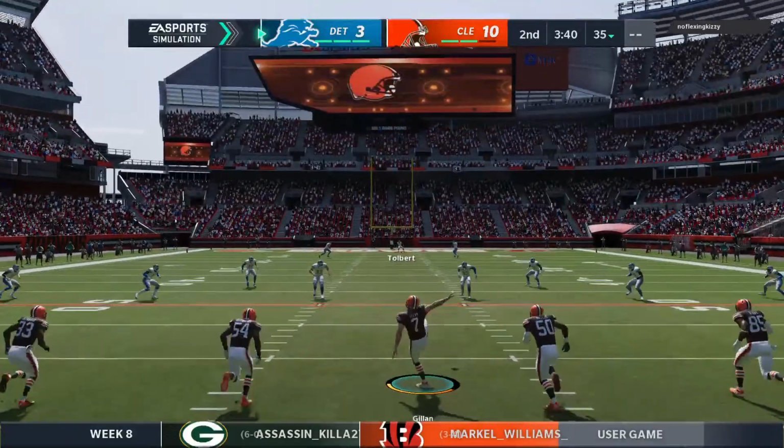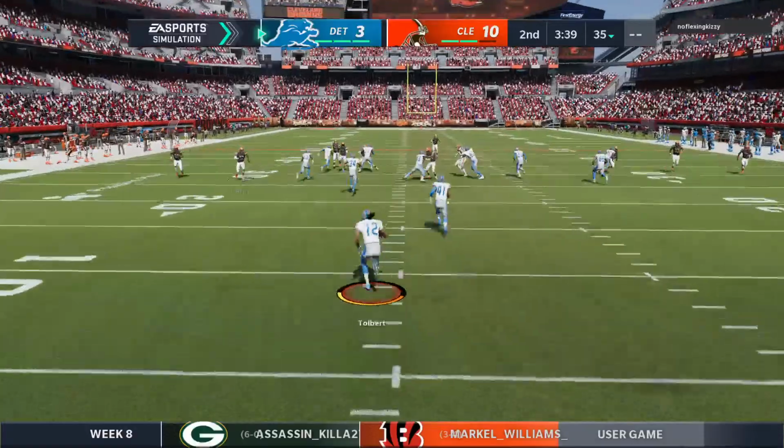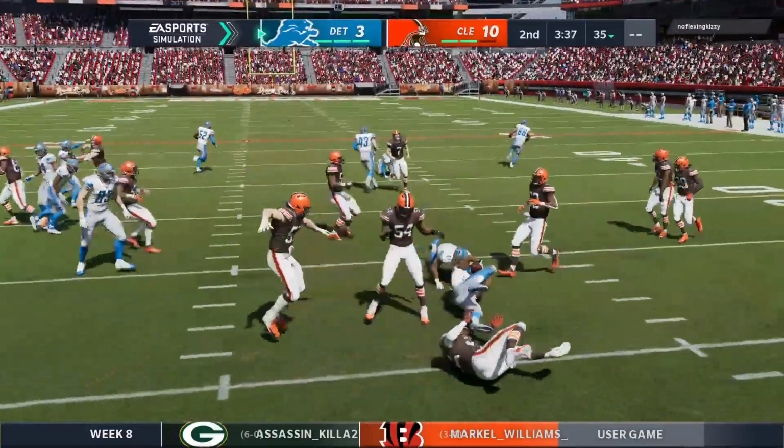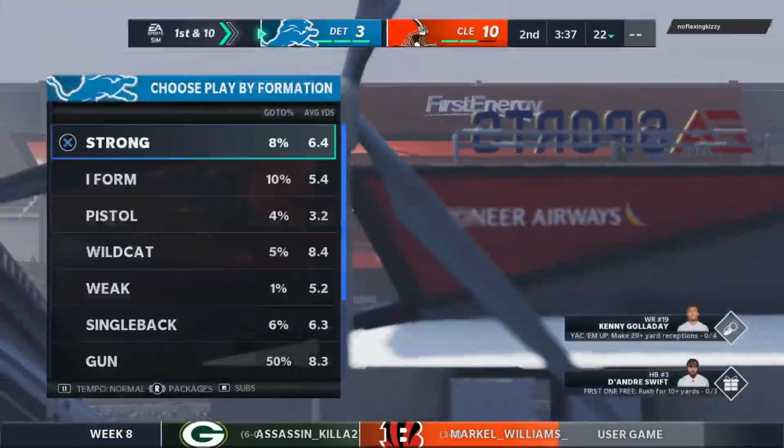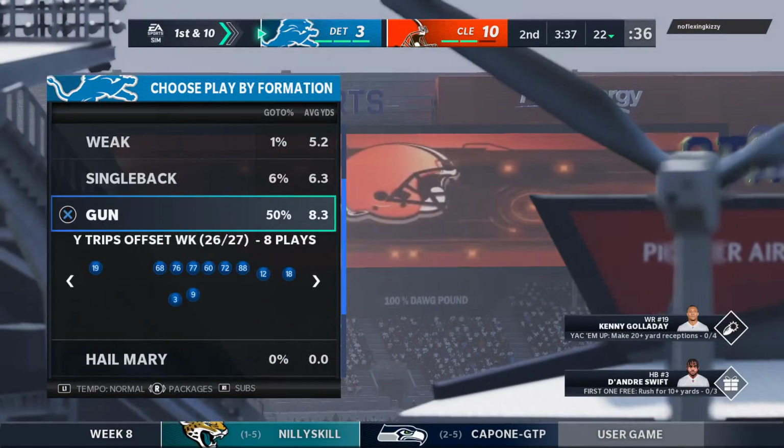Well, they were able to keep the defense on the field for a long time, but let's be honest about it. That was about as unsatisfying a drive as you're going to get. 12 plays and you only get 3 points out of it. Not quite the ending they were looking for. At their own 22-yard line.